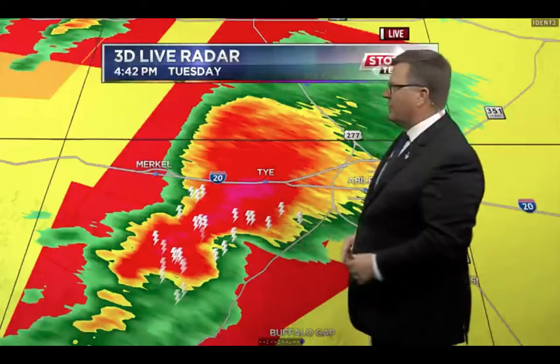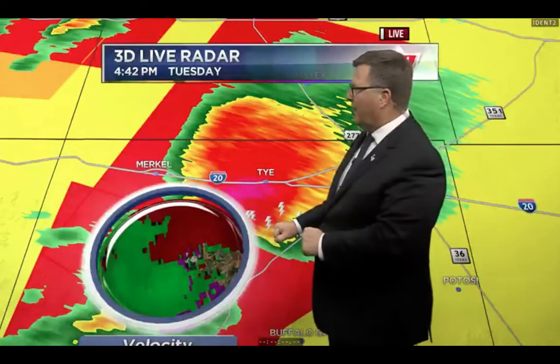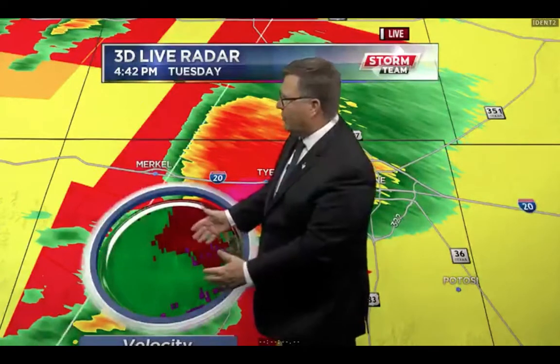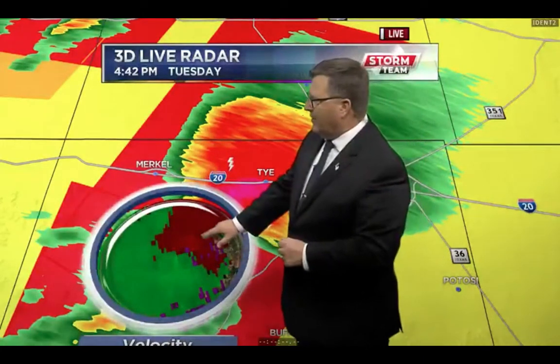That area that just flashed is going to be your hail area in this particular thunderstorm. This is the velocity scope on our 3D live radar, and again, as explained a moment ago, where you have the reds and the greens coming together in those wind fields, and it just updated right there live. It looks a little bit more intense right there. It is. It's looking more intense.